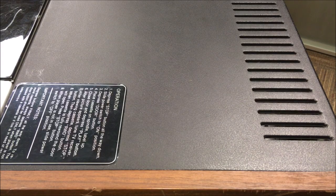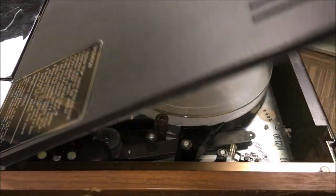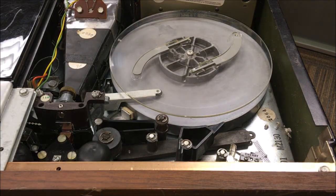Now, because this machine uses film and not videotape, you needed to be able to get inside the machine and clean it, or perhaps break up a jam if the film got jammed inside. So this panel on the back just simply lifts off. You just grab the back end of it and lift, and off it goes.